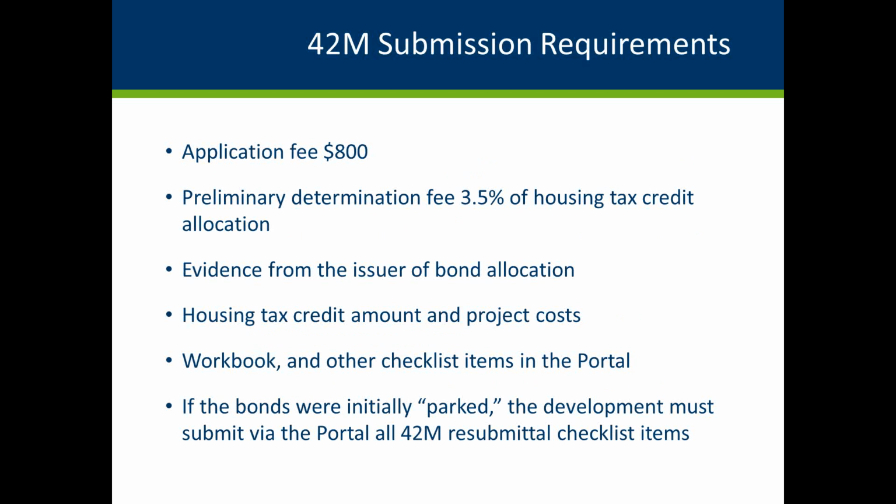I also want to note again that developments that are parking their bonds will have to submit an updated checklist via the 42M resubmittal phase. All of these submission requirements and items will be submitted via the newly created multifamily customer portal.